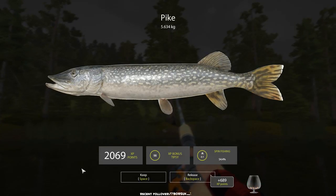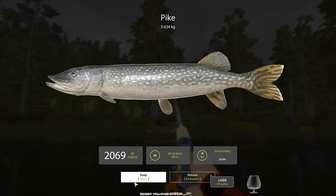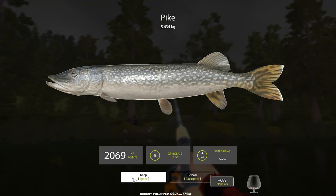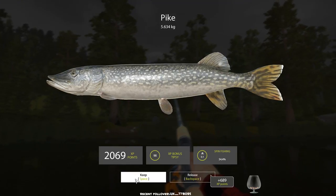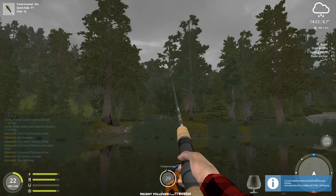Ah, that's a nice pike, isn't it? Okay, that's on top water, and it's raining and it's cloudy, so we can get good fish in bad conditions, so that's nice to know. I'll take a rainy day picture of that one.